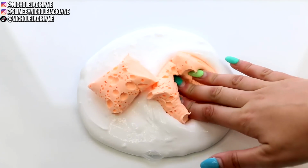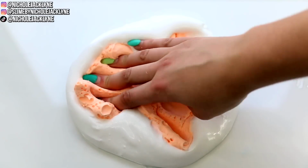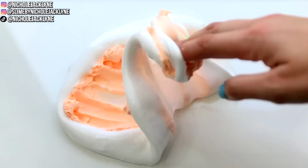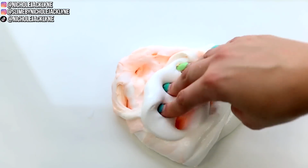Next up are these little tiny clays, and I will link down below where I got these from. They are from Amazon. I believe you get 10 of them for $9. Really good deal. They make a really interesting textured slime. The most very butter texture, very soft and smooth. However, it does melt the slime down pretty instantaneously, which is kind of a bummer. However, that's why we have Borax, that's why we have an activator.